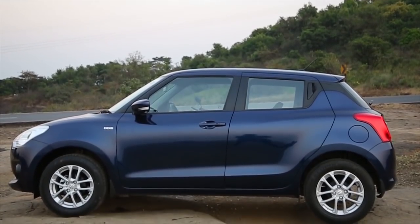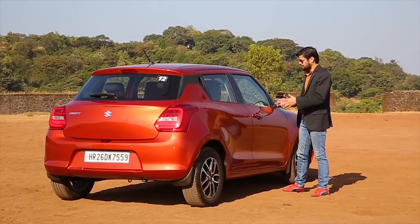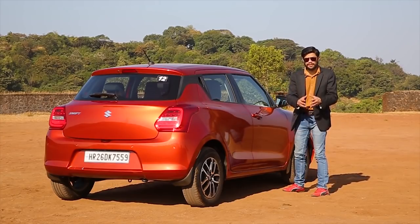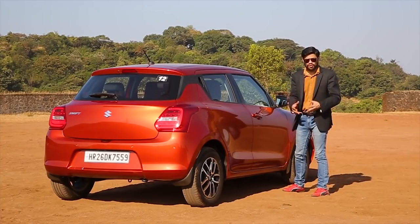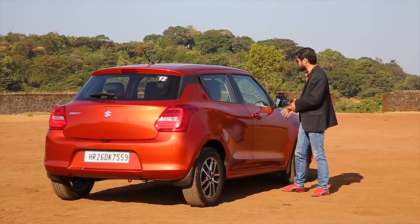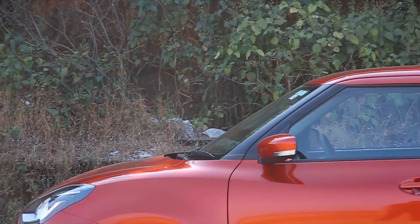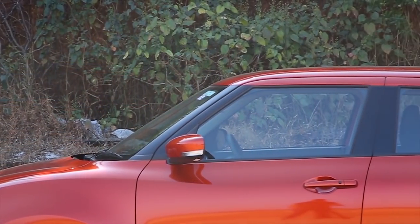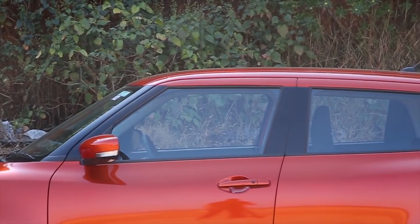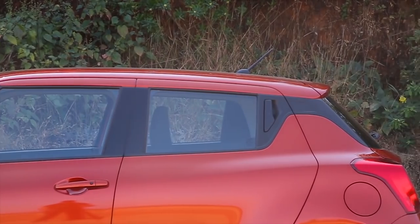Now, moving to the side of the Swift, the noticeable things are that first, the new Swift retains the silhouette that we have been seeing on the earlier Swift, and the most important change here is that along with a sharper raked A-pillar, what you get is this floating roof effect because of the glass area that extends right up to the back. At the rear door, now you get the door handles in the pillars.